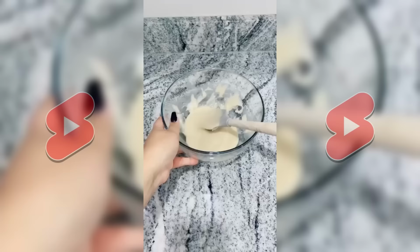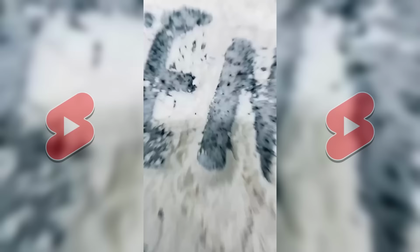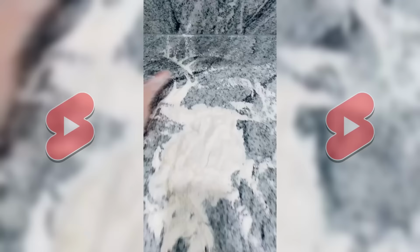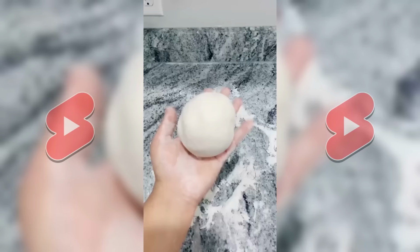You can use a cutting board. I'm just using my counter and sprinkle flour all over. Now place the salt dough on top. Cover the salt dough with the flour and mix it around for a good minute. When you're done, your dough should be pretty firm.